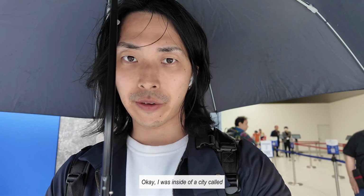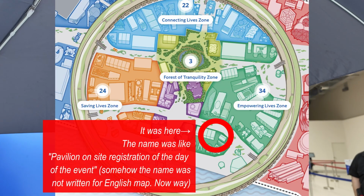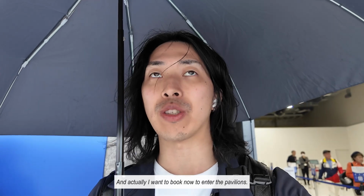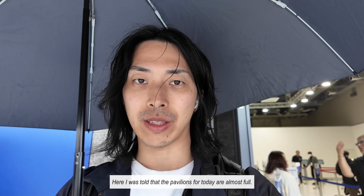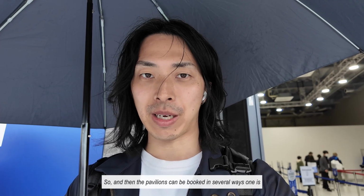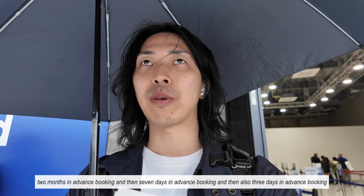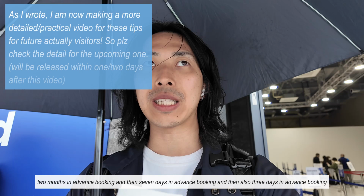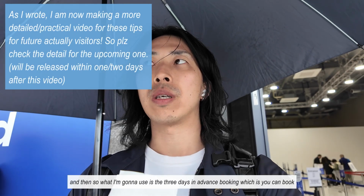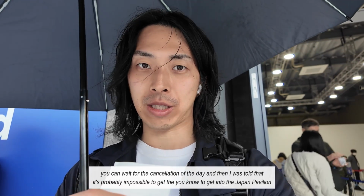Okay, I was inside a facility where you can troubleshoot issues with the application. I want to book now to enter the pavilions. Here I was told that the pavilions for today are almost full. Some pavilions actually decided not to exhibit today. The pavilions can be booked in several ways: two months in advance, seven days in advance, and three days in advance. What I'm gonna use is the three days in advance booking. And here you can also wait for cancellations on the day.